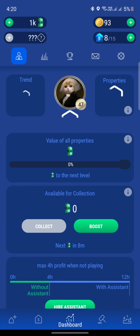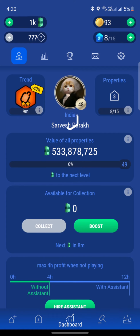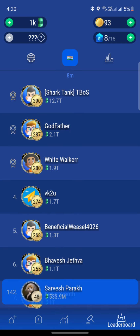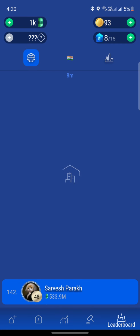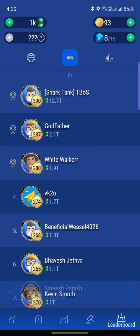So that is all about the things that we did, and we have leveled up just 1 level, I guess. This time we went to level 48, and our properties are now worth over $500 million. So if you go into the leaderboard, we are at 142 in the country, and we are at 21,870 in the world ranking, which is really good. But the most important thing about this is 142 in the country.